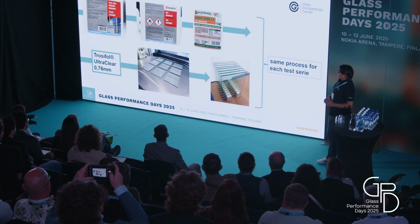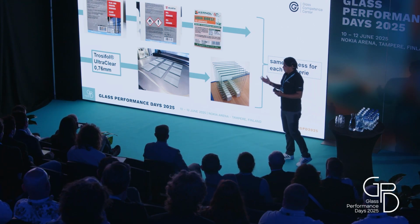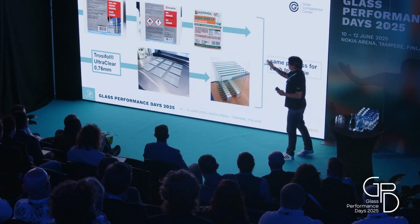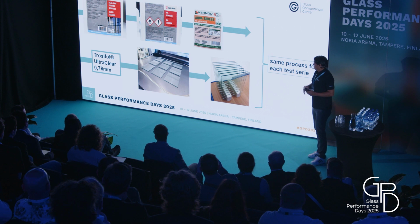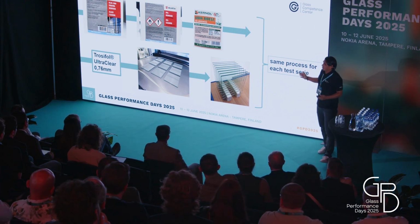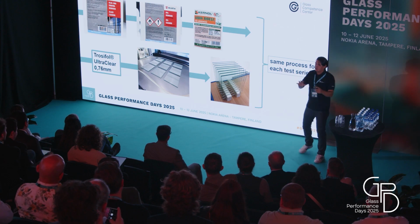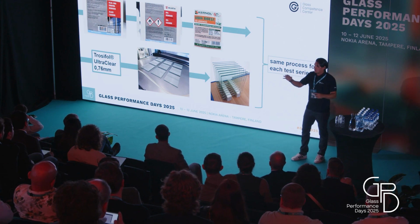Talking about the cleaning process, for this study we produced the glass in the following way. We cleaned the panes with a glass cleaner, then with isopropanol, and then with distilled water. We use Crucible Ultra Clear 2 layers. And in our facilities, we have a vacuum autoclave, and we did the same procedure for each test batch. So we did the same for the H glass and reference glass that go to the bake test, for the H glass and reference glass that go to the humidity test, and so on.